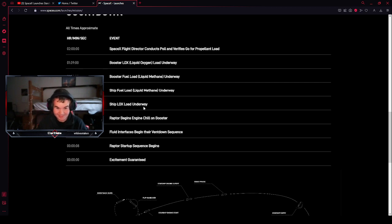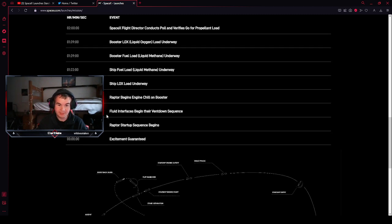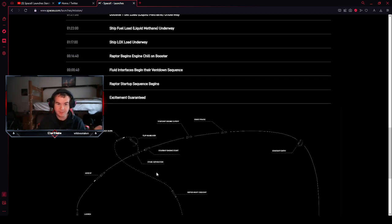And then, what are we at? 16. Yeah, so we have about 13 minutes until Raptor engine chill. At T-minus 40 seconds, the vent down sequence begins. So that means basically all venting on the vehicle is going to stop. Everything is going to be fully pressurized for launch. At T-minus 8 seconds, you get the startup sequence.